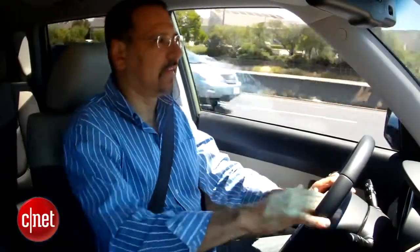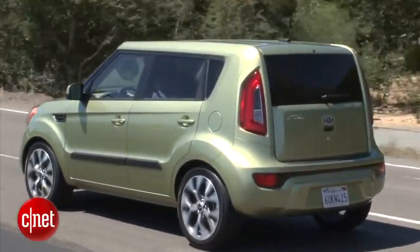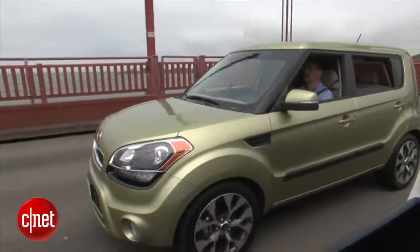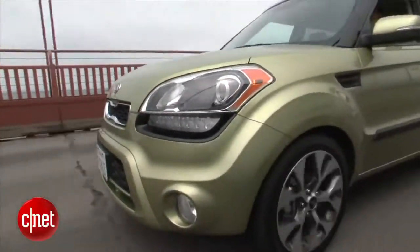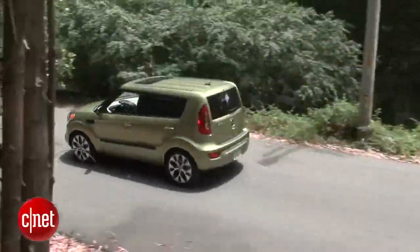Now, I've mentioned before, when I drive these cars, right when they arrive at the CNET garage, first time I get in, I don't look at the badges at all. I don't want to know what the powertrain is. I want to guess, because that tells me how well it's doing its job. So when I got in this car, I figured it was a 2-liter Ford. That's pretty obvious. But I thought it had a CVT, a continuously variable transmission. In fact, it's got a 6-speed with real gears.